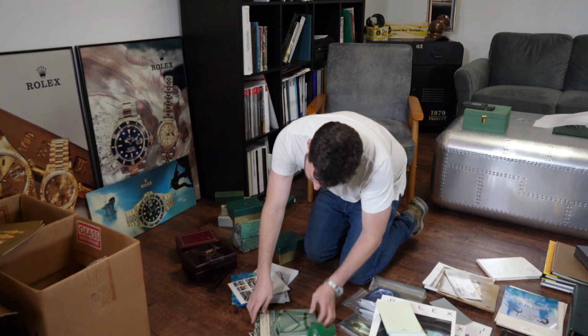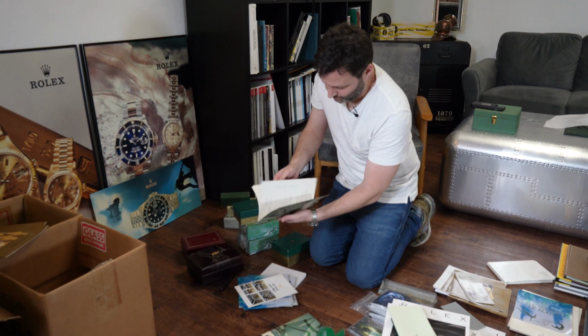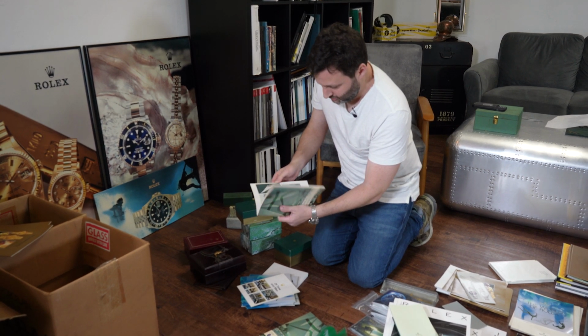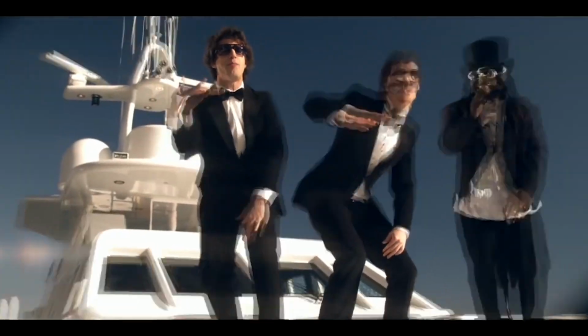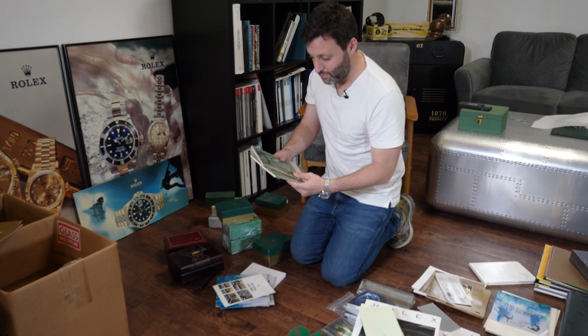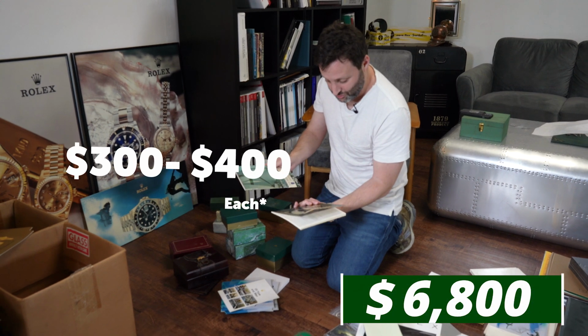Same cup. Ooh. America's Cup 1977 Rolex official handbook from 1977. Wow. I've never even seen this. So this is for yachting. We have 2 of these. I don't know what these are worth, but I would say probably, well, they were $1.75 back in 1977. I would say they're worth $300 to $400 now.